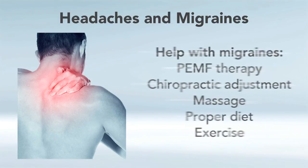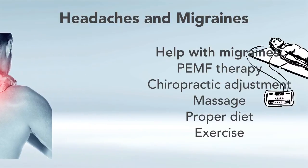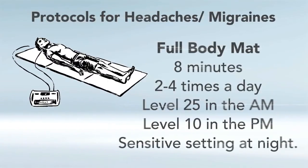Along with PEMF therapy, chiropractic adjustment, massage, and proper diet and exercise really help with migraines. So let's look at, again, the protocols based on the German research and the clinical research of over 200,000 patients and several hundred doctors. And what they recommend is using the full body mat 8 minutes 2 to 4 times a day, 25 in the morning, level 10 in the afternoon, and sensitive at night.